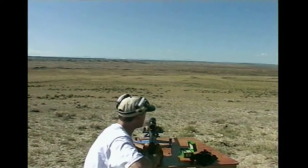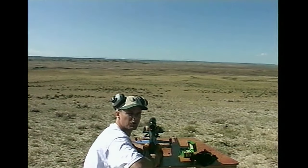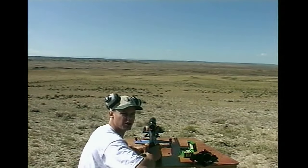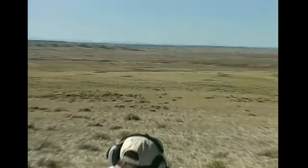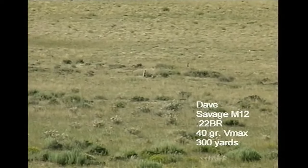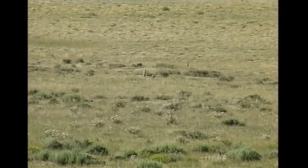Southwest Wyoming this morning on some public land that we've never shot before. We just pulled up. Got a few dogs in the grass out here, about 300 yards. Little BR. See that one standing up, Tim? Mm-hmm. Ready? Absolutely.